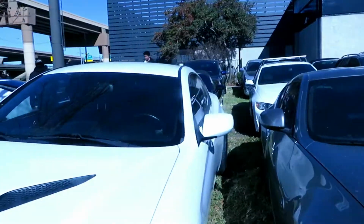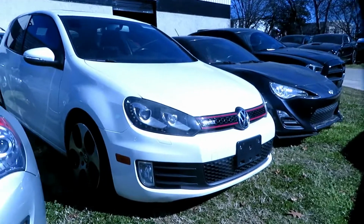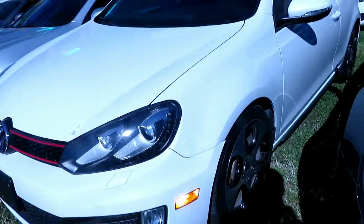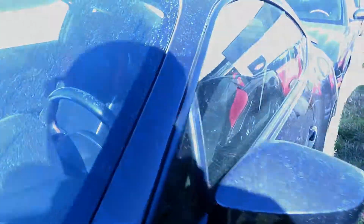Cars parked out here. So you see right here, they have to park cars out here because they don't have room inside. Oh, it's a GTI. There you go. That's your car right there, except it's white. Oh, that's an 86. Okay. Charger has red seats in there, red grips. Oh, it's another RT too.